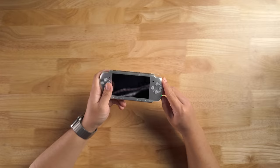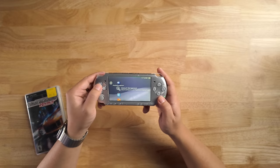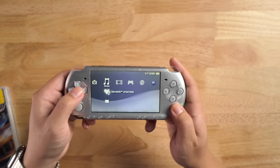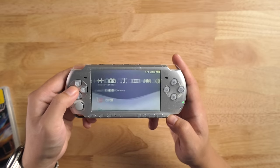There is a battery in here. I don't know if it's charged, but let's see if it even powers on. Oh, well, we got a power light. Ooh, the screen turns on. Ah yes, the good old XMB. Still holds up today, man. Seriously, one of the best interfaces Sony has ever made. More so than the PS4 and even the PS5. They really should go back to this old design.